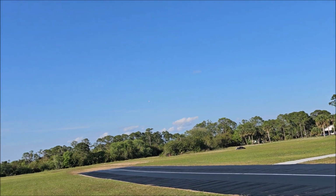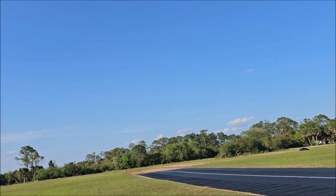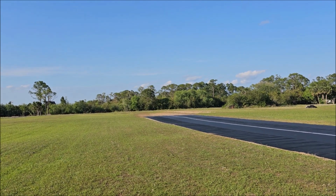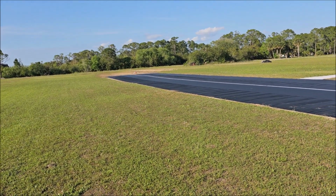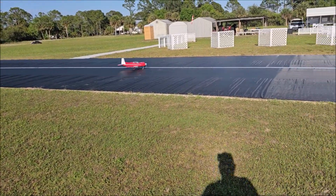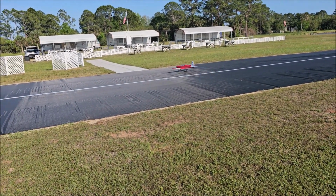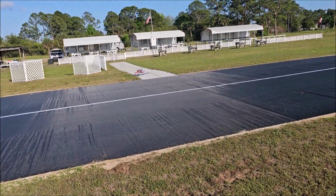All right, final approach, coming in at an angle to offset the wind action. Okay, that's dead stick. There you go. Beautiful. Yeah, beautiful. This thing just loves wind. Wind, what wind? All right, back to the hangar she goes.